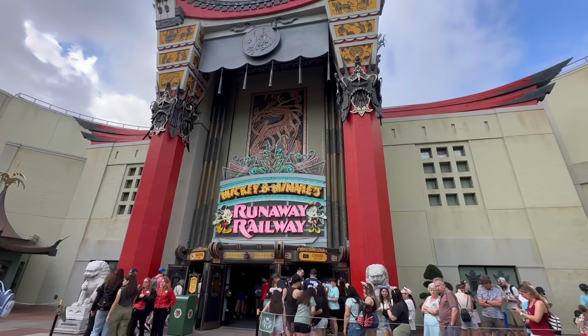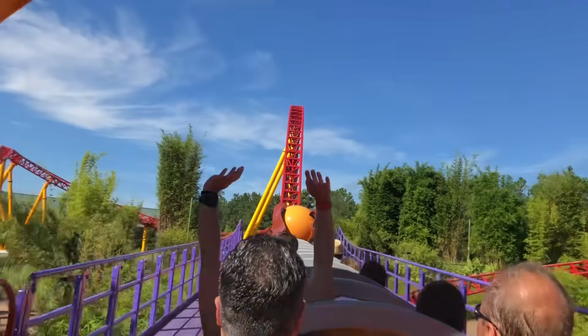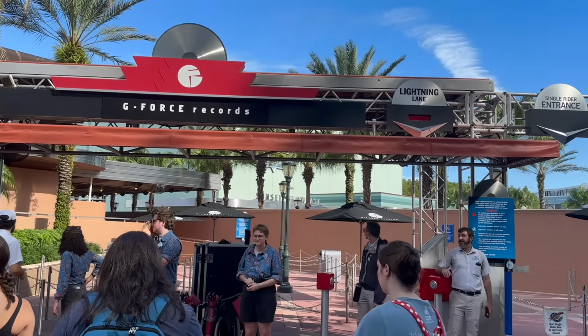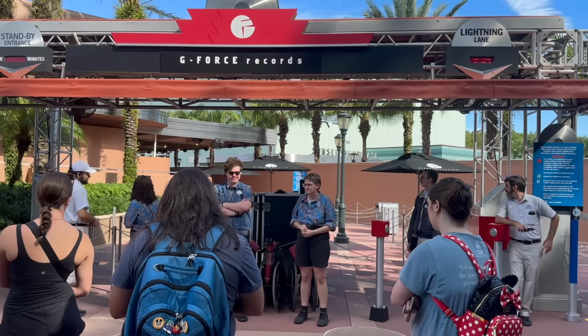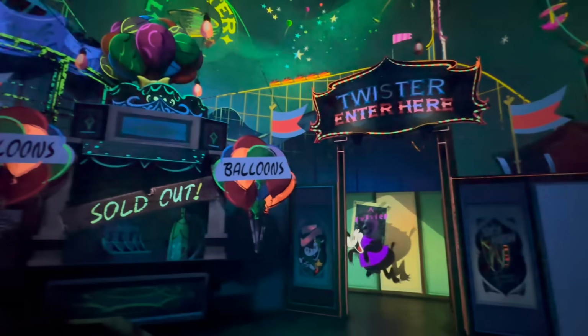So if you're able to snag a Lightning Lane for dear old Slink, I'd highly recommend going for that one first. However, if you're looking for more thrills, then prioritize Rock 'n' Roller Coaster instead. Or on the opposite side of things, if you're traveling with a lot of little ones who aren't tall enough to ride any coasters yet, then you might want to choose Runaway Railway.